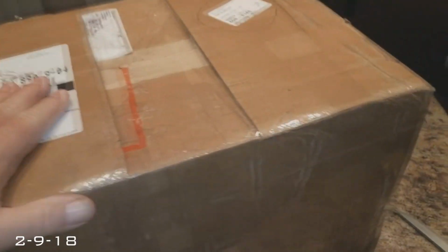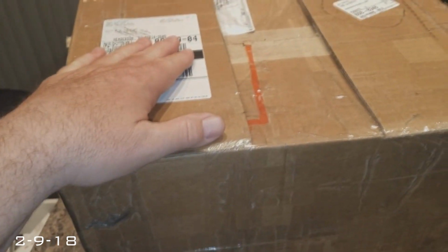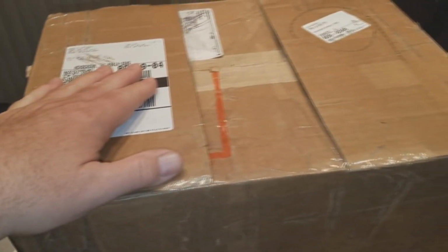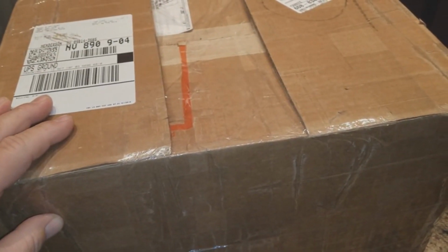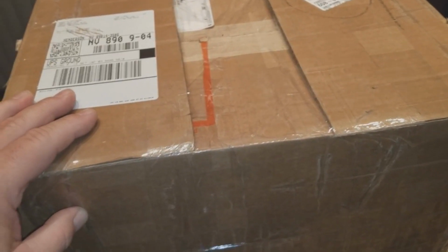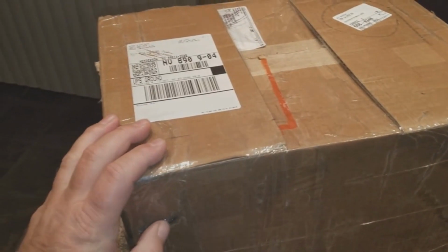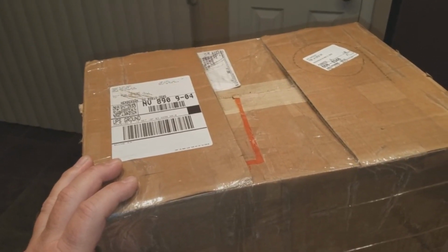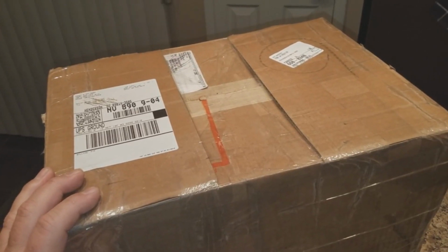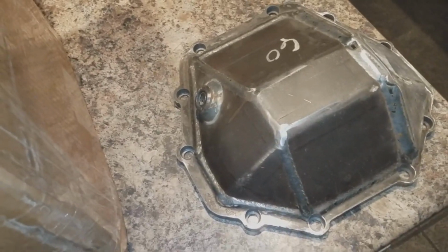What's going on, guys? So I'm super stoked about what's in this box. When I first saw Nix's 82 K10 and saw his diff covers that he had on his truck, I was like, those are the freaking coolest diff covers I've ever seen. They were so custom and no bullshit, and just hardcore. And I knew when I was gonna order diff covers for my K5 that's what I was gonna get. And I looked online and there is nothing that even compares to these. These things are so beefy. Holy shit. Oh my god.